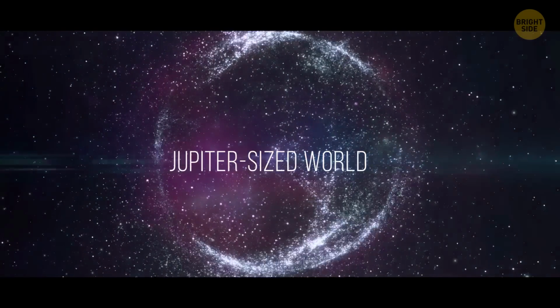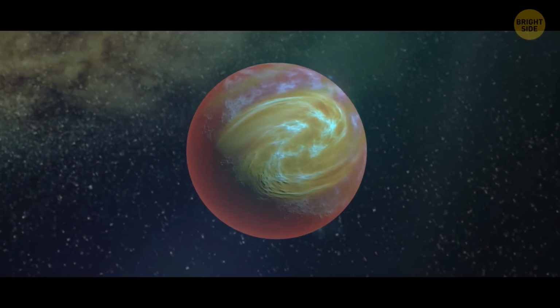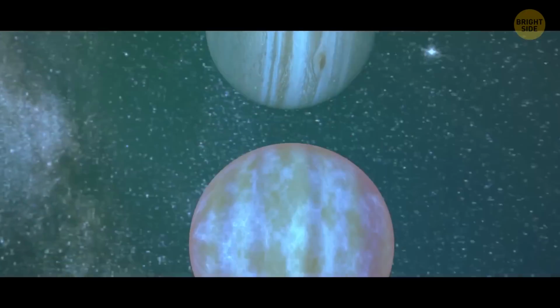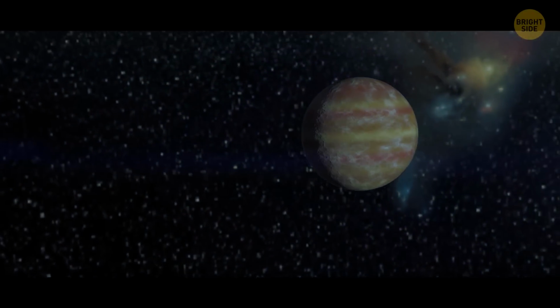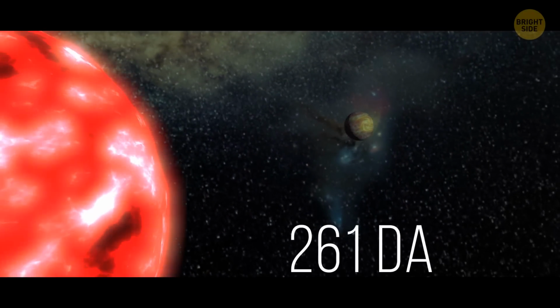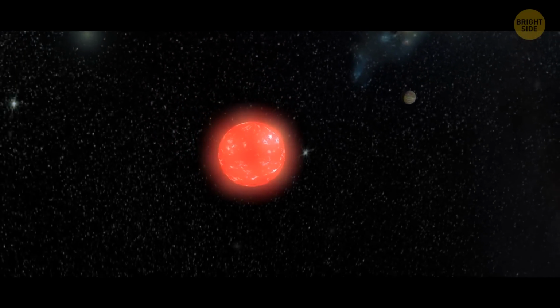Number 2. Jupiter-sized world. Imagine a planet so massive and mysterious, it's like a hidden Jupiter in our galaxy. Well, we just discovered one of those orbiting a star just 379 light-years away. Just. We've named it the TOI 2180b, and it's got everyone talking. Why? Well, for starters, this planet takes a whopping 261 days to orbit its star, which is much longer than most distant gas giants we've come across so far.